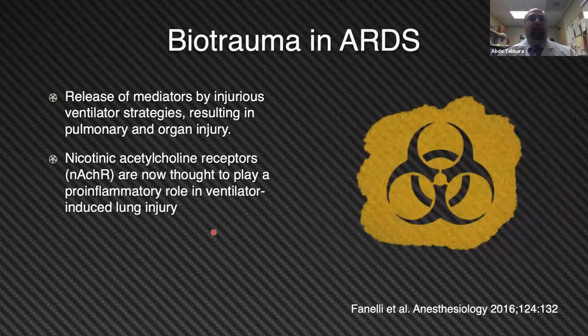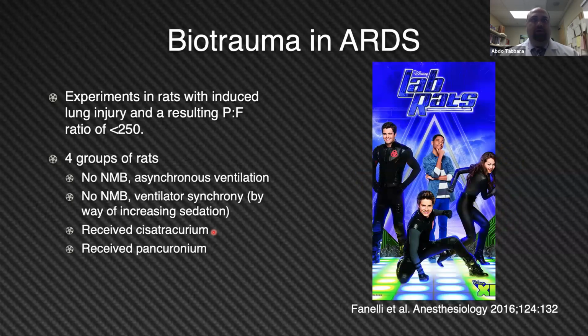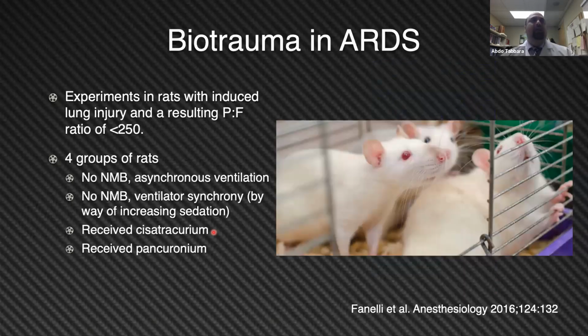Biotrauma and ARDS, there's been some work on this recently, and they're looking at the mediators that are released during injurious ventilator strategies. The nicotinic acetylcholine receptors are thought to play a pro-inflammatory role in ventilator-induced lung injury. A lot of these studies were done in lab rats, not those lab rats. Their experiments were to titrate induced lung injury to a P/F ratio of less than 250. And so they had 4 groups of rats.